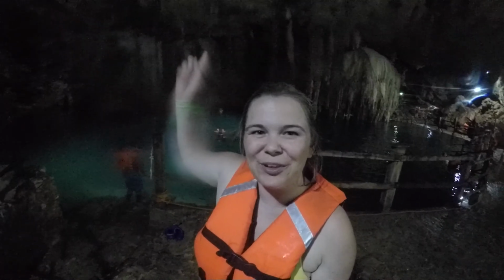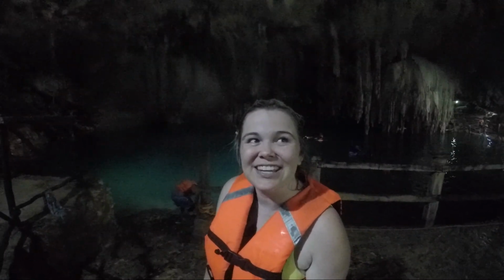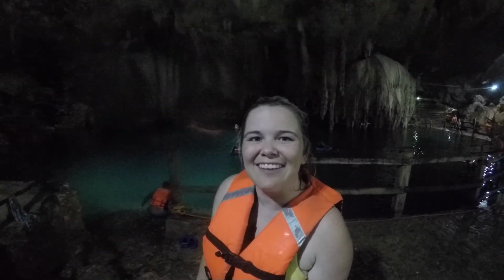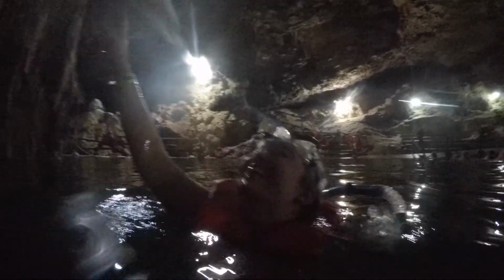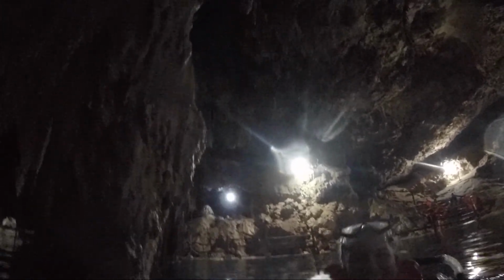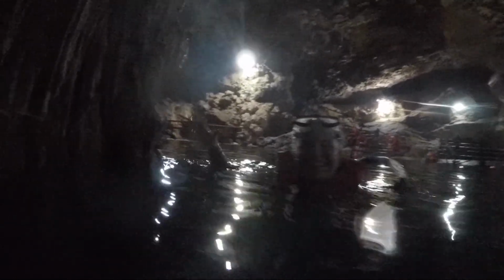There's a very small hole in the ceiling that's the only actual source of light. All this other lighting that we have here right now is just artificial lights that they have in here. So this is just a massive stalactite coming down into the water. It's about as deep as my feet go, so about 5 feet deep in the water. It's crazy, it's so cool. I know we're swimming in a cave, but getting to be this close to a stalactite that's right next to me in the water is crazy. This is awesome.